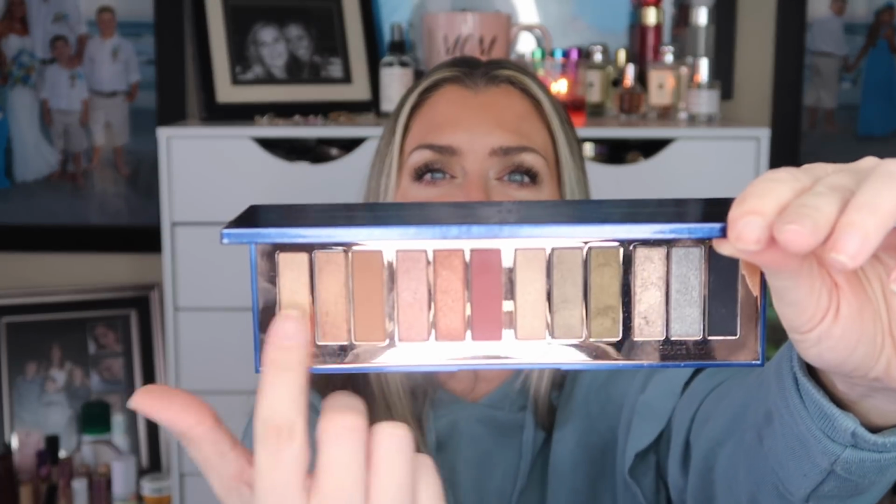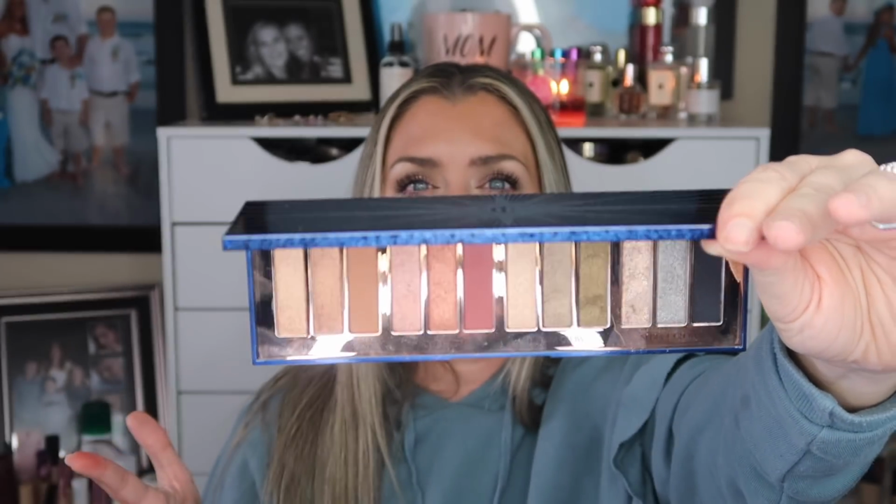She has since come out with a mini size palette where I feel like all the shades are almost monotoned, is that the right word? I'm not for sure. And then she came out with a larger one where a lot of these shades are very similar to what you would find in like the Naked Cherry palette, and I'm like, not so much. So I was really happy to be able to get my hands on this one.